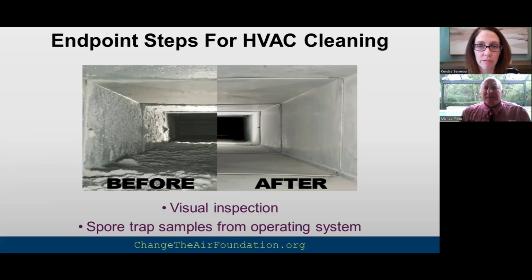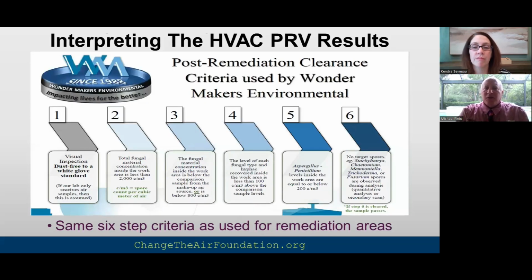When you're talking about endpoints for the HVAC cleaning, obviously a good visual inspection makes sense. Those are amazing before and after photos of the same ductwork there. We'll also run spore trap samples. It's pretty straightforward: run spore trap samples right at the supply duct, so that the air getting into the spore trap is essentially coming from the HVAC system rather than being stirred up in the room around you. Then you can use the same criteria that we were using before, whether it's HVAC or ambient air. The difference, of course, is that you're trying to measure the impact of the cleanliness of the HVAC system.